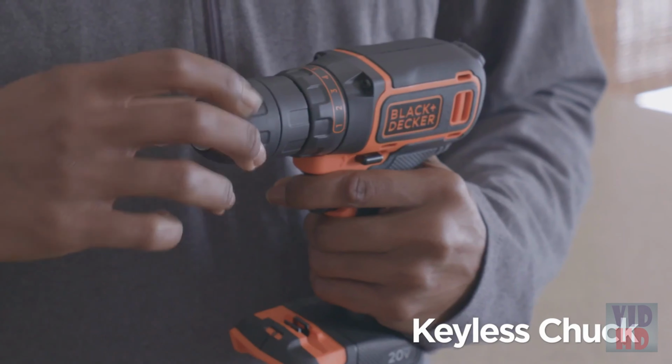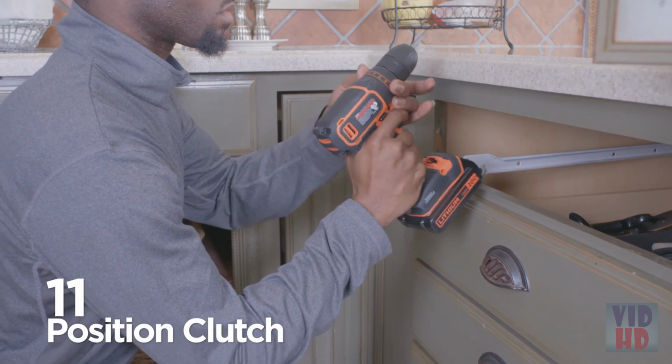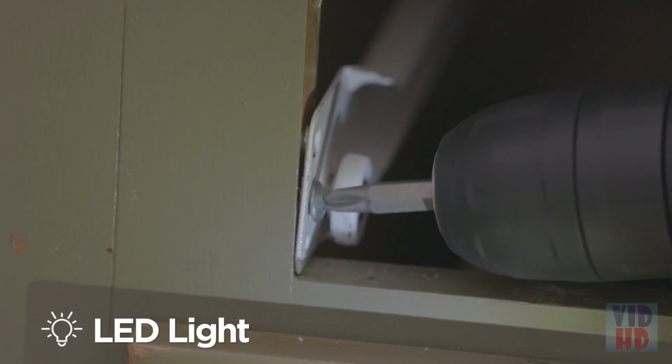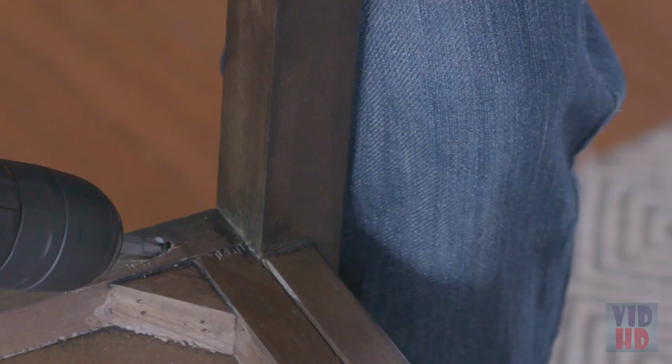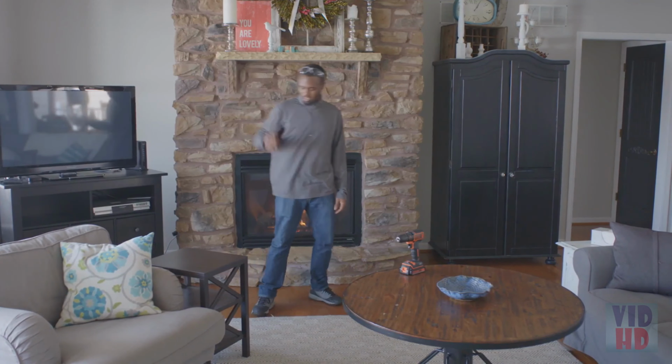A keyless chuck makes bit changes quick and easy. An 11-position clutch helps to keep the screws from stripping, and an LED light helps to illuminate your workspace. These and a host of other convenient features make completing projects easy.